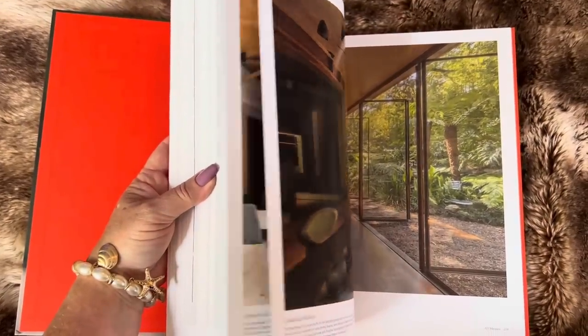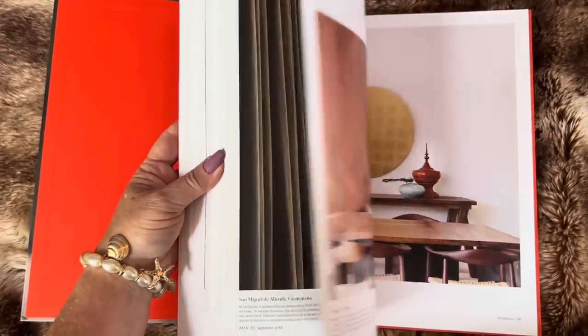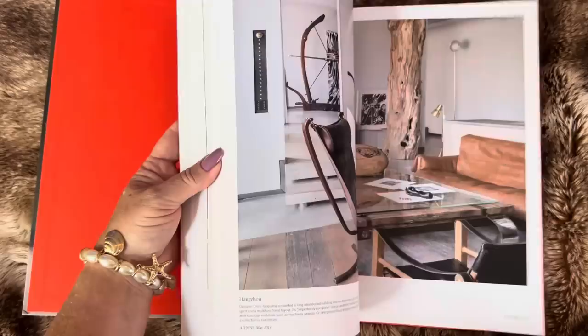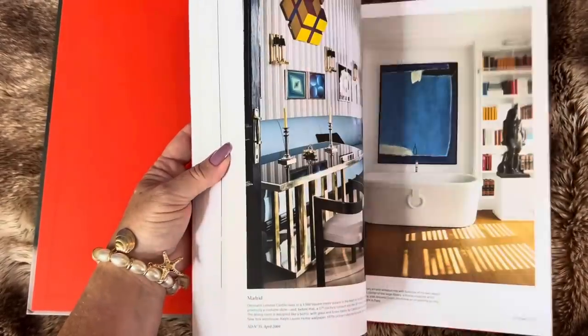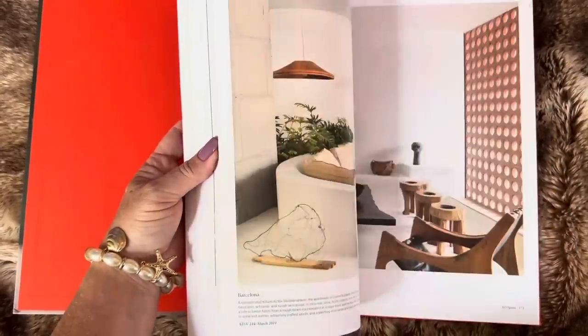Architectural Digest, The Most Beautiful Rooms in the World, written by the editors of Architectural Digest. This book is 336 pages. It is published by Rizzoli, and it retails for $65.